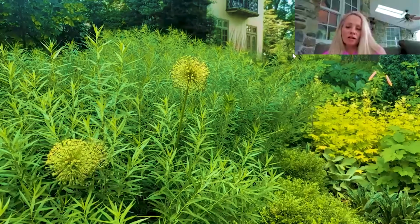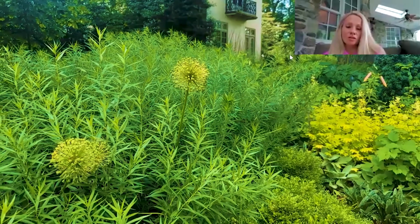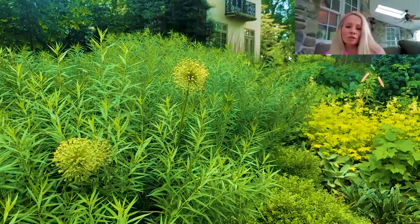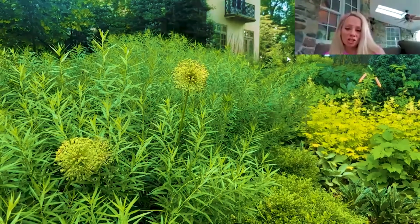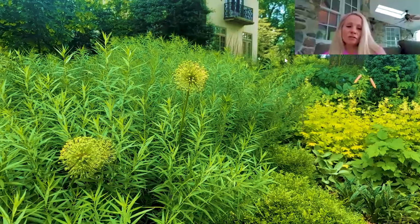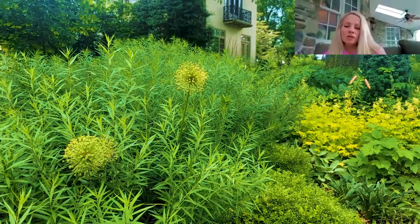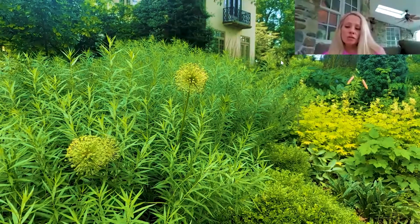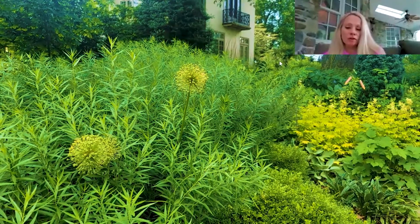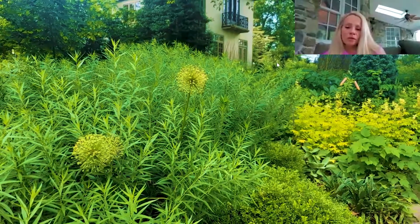Now, if you love texture, Amsonia needs to be in your garden. This Amsonia has already bloomed, but you can see that part of its appeal is its gorgeous texture. This one is a showstopper. It looks very ferny and frilly, and when it blows in the wind, it's really quite charming. I also love behind it what looks to be a astilbe, but it's a very, very light green color. But again, great texture against that Amsonia.